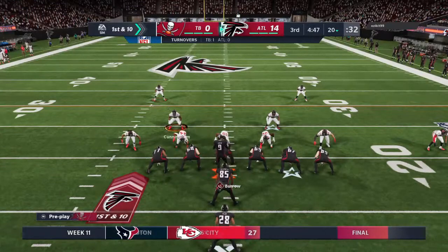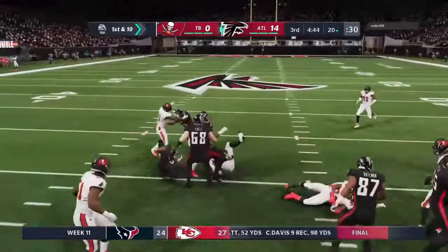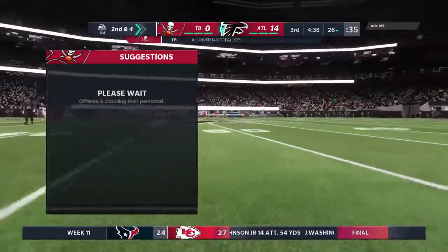And when the ball snapped, I know exactly what the defense is thinking. Get a sack, put him on the ground. But when you can also knock the ball free while doing so, oh, there's the bonus for you as a defender. And he'll go down at the 26, following a gain of 6.